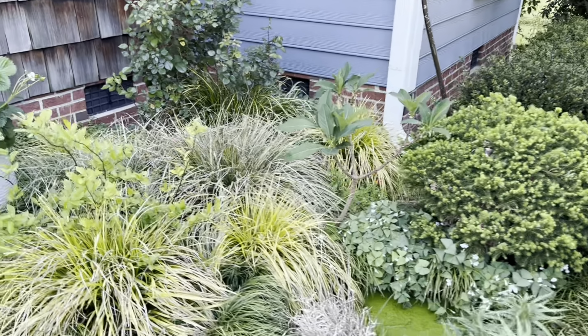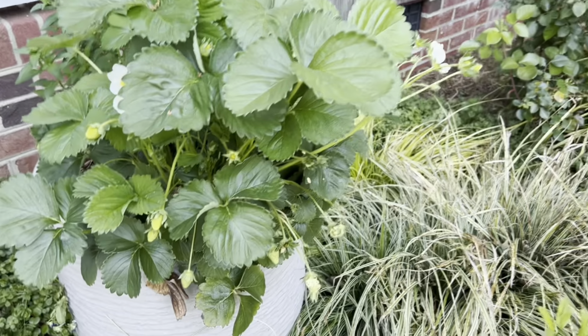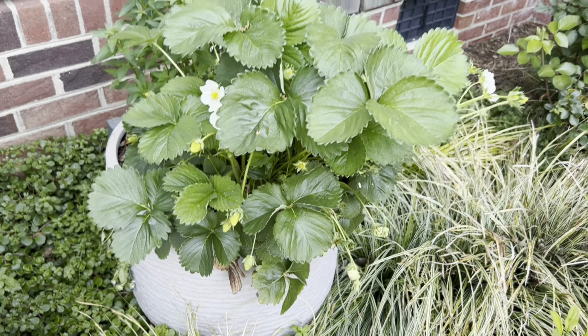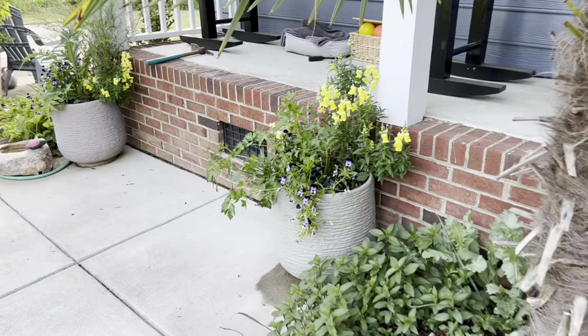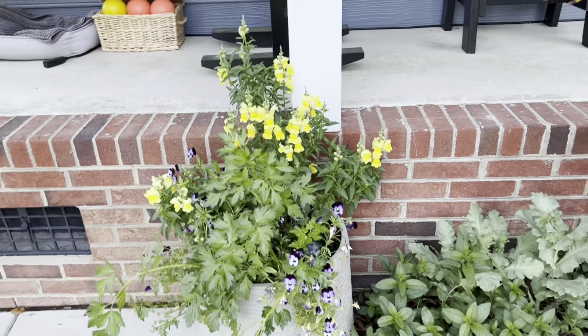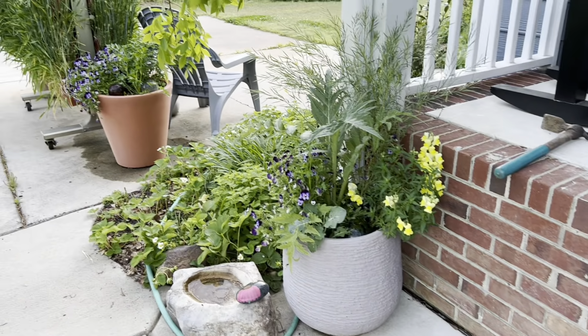Over here, look at all of the soon-to-be strawberries. This is, of course, Snowy Belle, my favorite strawberry of all time. And you can see the snapdragons are finally blooming again. Looking good. These containers are going to be nice for a while out here.